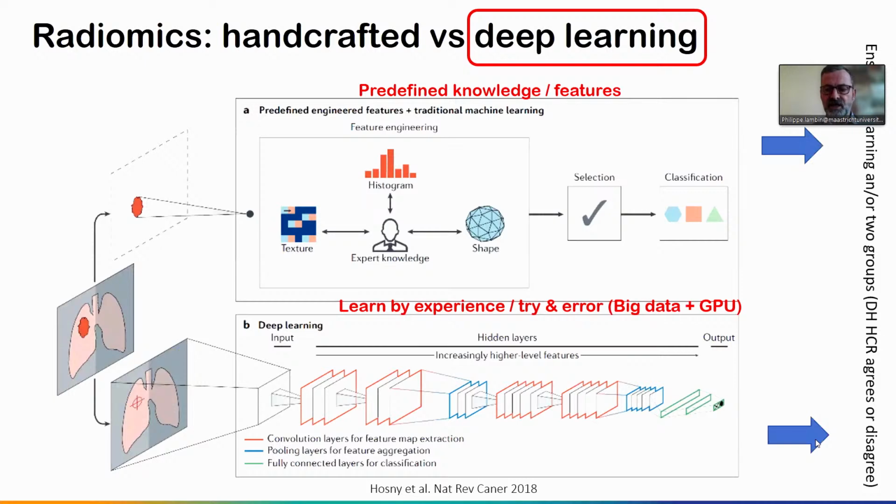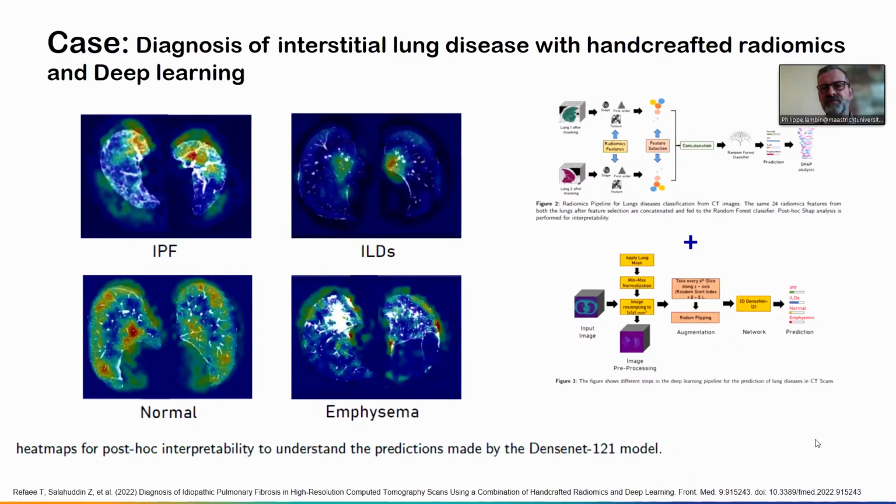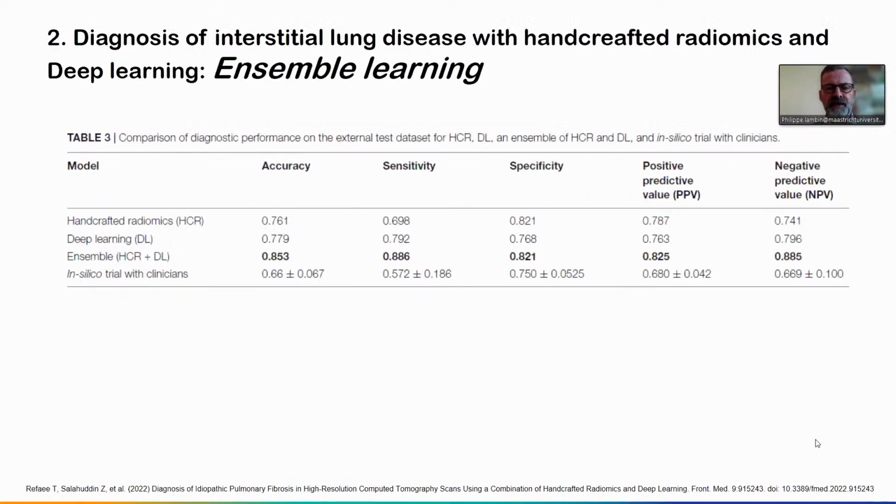But there are other methods, and for example, here is a case where we analyzed patients with idiopathic lung fibrosis. We did handcrafted radiomics and deep learning. And then you could see here that when we do ensemble learning with handcrafted radiomics and deep learning, the performance in terms of accuracy is much higher, 0.85, than when you use handcrafted radiomics and deep learning separately. And by the way, you could see that the performance of the clinician is 66, the lowest of all the analyses. So you show that those two methods can collaborate.